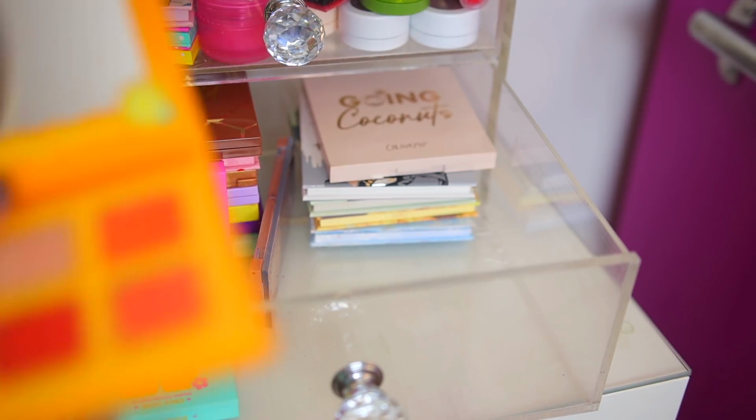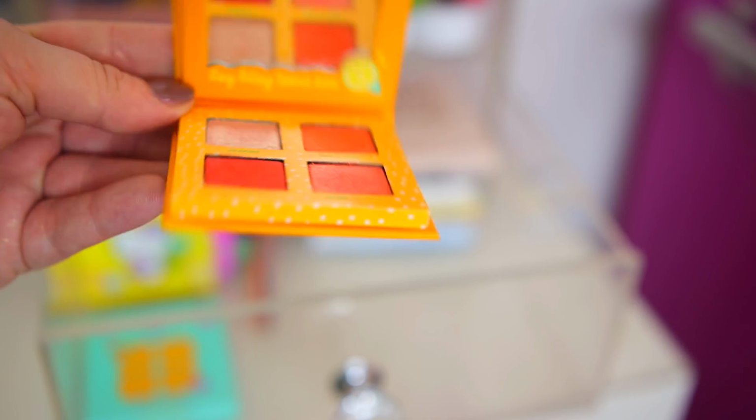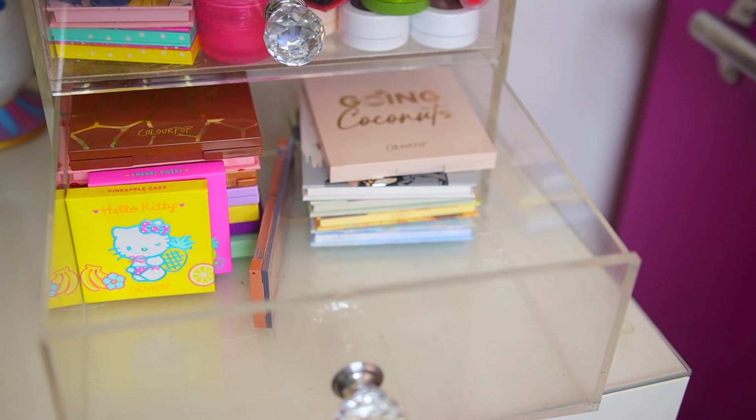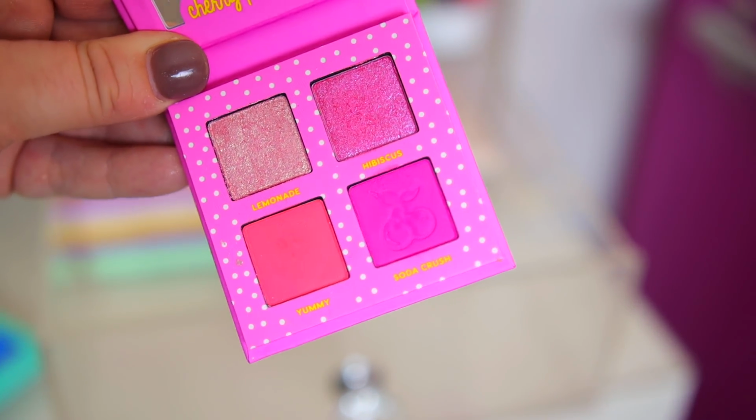I have the Hello Kitty collection, kind of same deal, where it's all these little small palettes. This was the summer Hello Kitties. Very cute. Let's see, this one's Cocoa Cutie. This cute blue one. And then I have the Pineapple Cake, which is fun yellows. This one is Cherry Sweet.